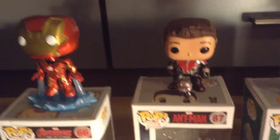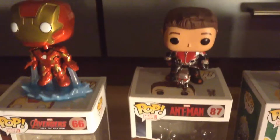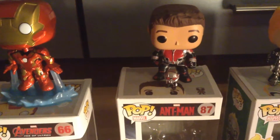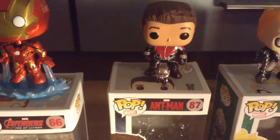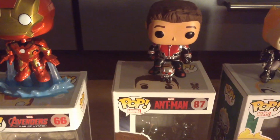And you can already see slightly on the screen, my 5th position is Ant-Man. He's the Collector Corps exclusive Ant-Man, and he's mainly only made the list because of the miniature Ant-Man that comes with it, the ant-sized Ant-Man.